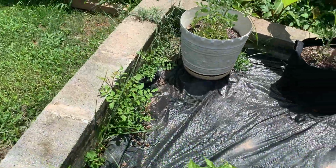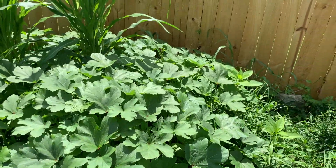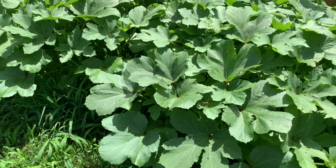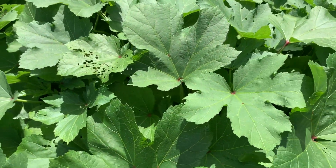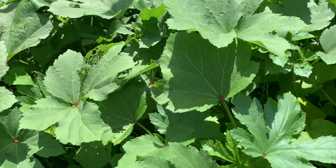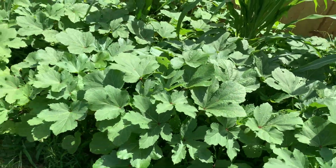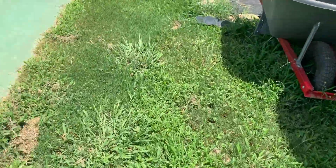Oh, look at the okra and corn. Oh, yes. Oh, I'm gonna have a lot of okra. Look at them. A lot of okra. I just threw these okra seeds over here, but they are doing so well. Okay, just a little update.